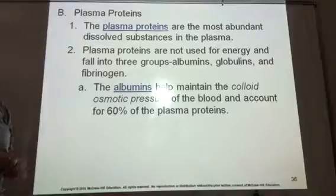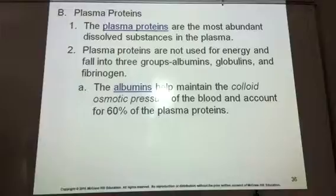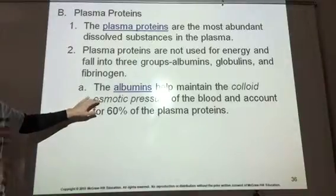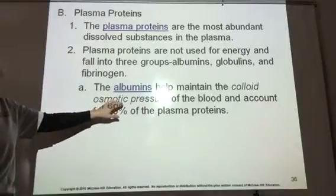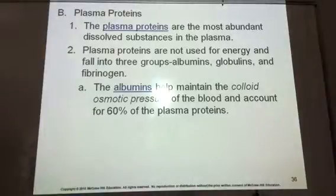Plasma proteins are the most abundant substances that your plasma will carry. And these plasma proteins, they're not used for energy. They're not building cells. They are called albumins, globulins, and fibrinogen. The albumins help to maintain the colloid osmotic pressure of the blood, and they are the most abundant. So osmotic biology deals with water. Basically the albumins are very important for maintaining blood pressure, or water pressure, in your blood and keeping that at a maintainable, stable level. So albumins: water pressure, or osmotic pressure.